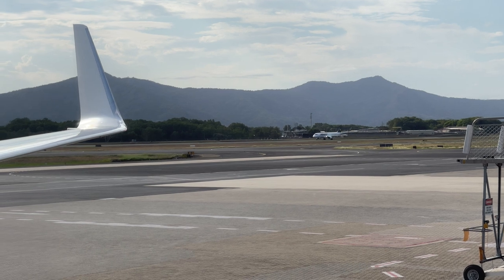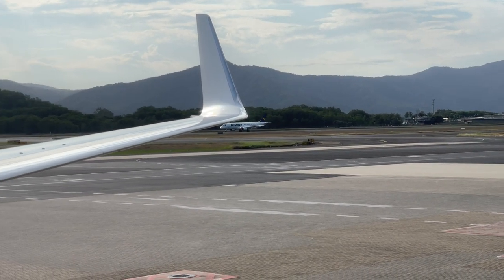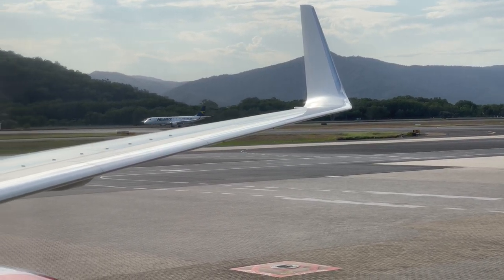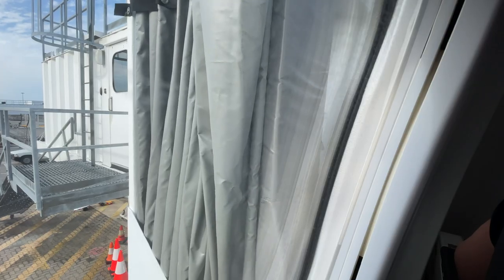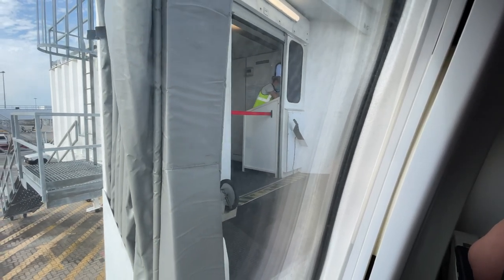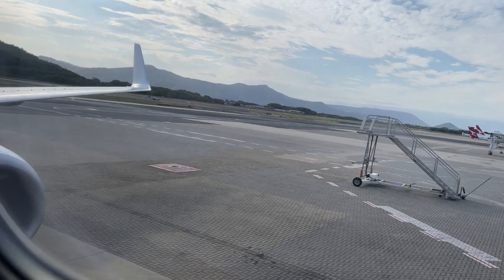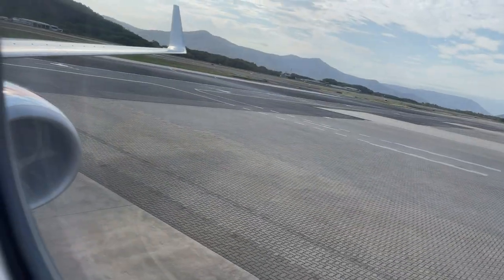As I said before, we now have all doors on board, and very shortly we'll be pushing back and on our way to Adelaide. Thank you. Thank you, everyone. We're now closing final counter doors, 10 minutes ahead of schedule. Cabin crew, on doors and cross check.